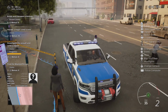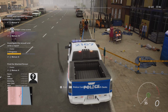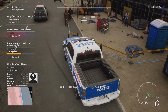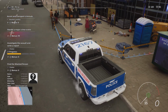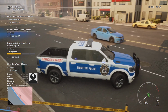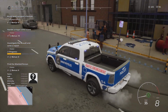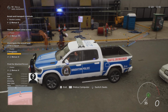Oh, you strong as hell. Stations around this area? Dark purple suit. Nobody in there is wearing a dark purple suit.